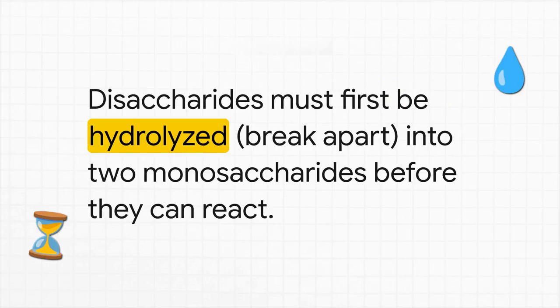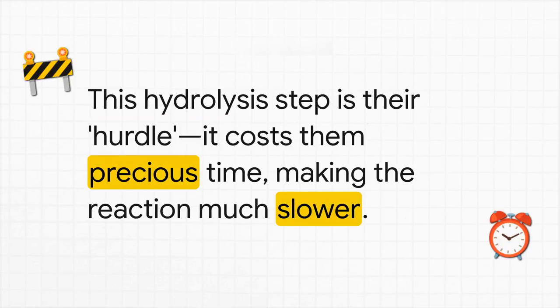Being bigger and more complex, they just can't react directly. They first have to be hydrolyzed, which is just a fancy science word for being broken apart by water. They have to split into two individual monosaccharides, and only then can they join the race. And yeah, that hydrolysis step, that is literally the hurdle they have to clear. It's this extra, time-consuming process that the sprinters just get to skip entirely. And in a race that's all about speed, that delay makes all the difference in the world.